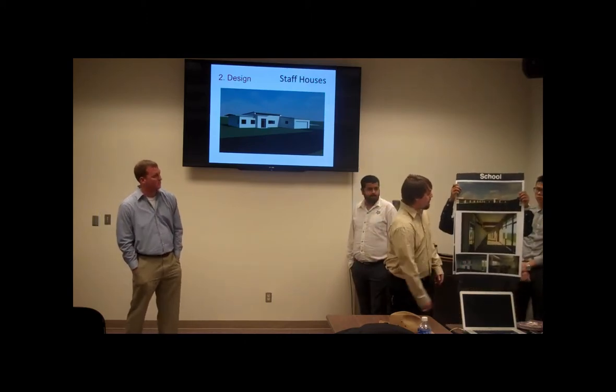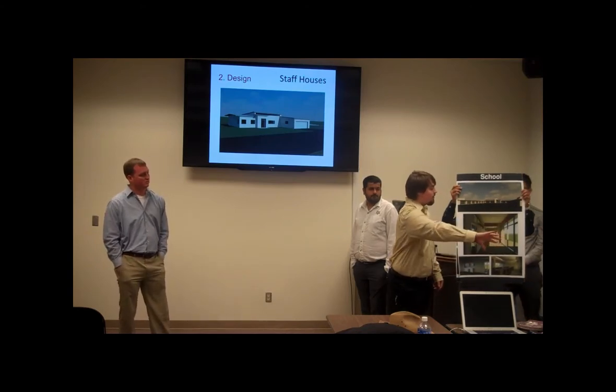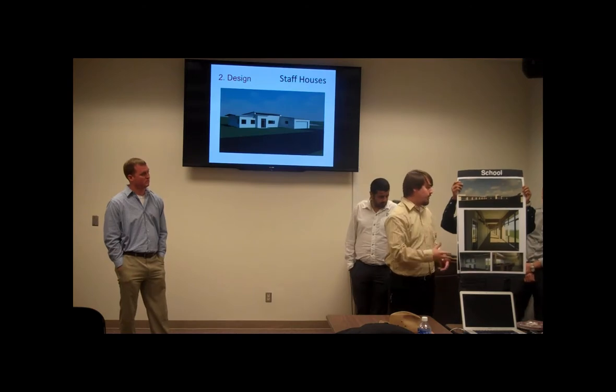So here are just some more images of the school. This is looking down one of the main hallways with all the glass on the exterior wall bringing the nature into the building as well.